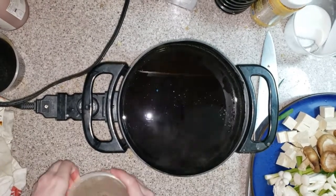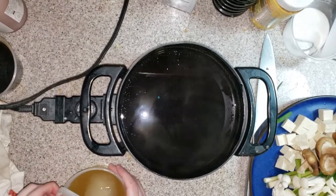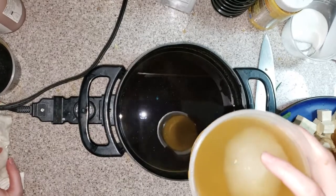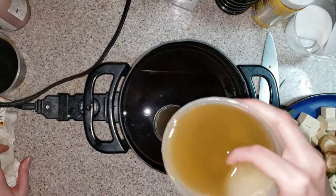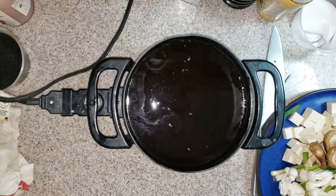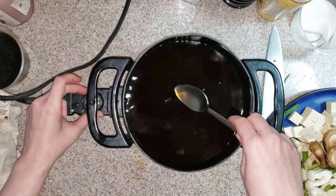That's actually what was in my microwave thawing. So I made this. Still a little frozen. And I'm going to add about a cup of this in here. There's actually 2 cups in here. I'm gonna add about half. And I'm going to turn back on to warm.